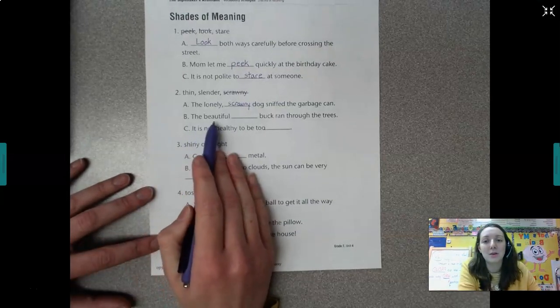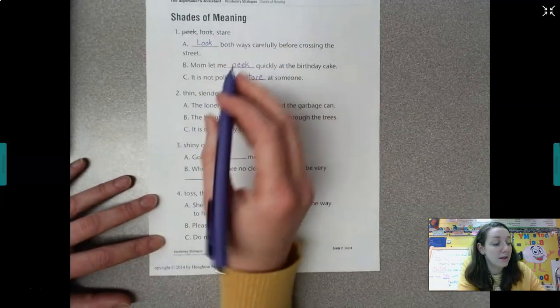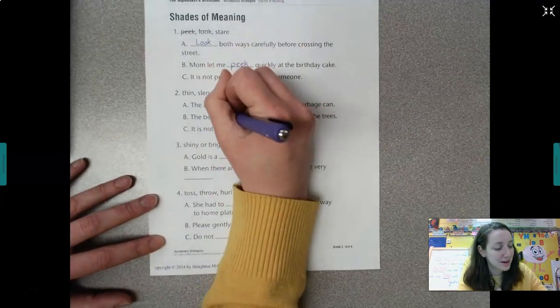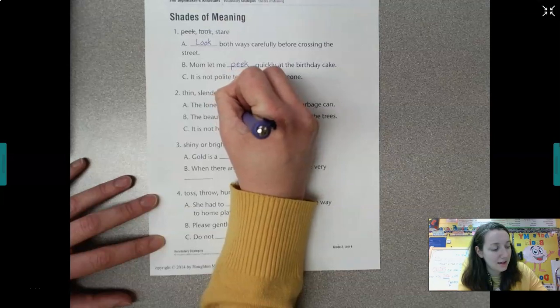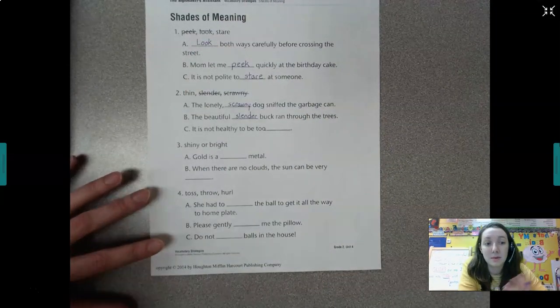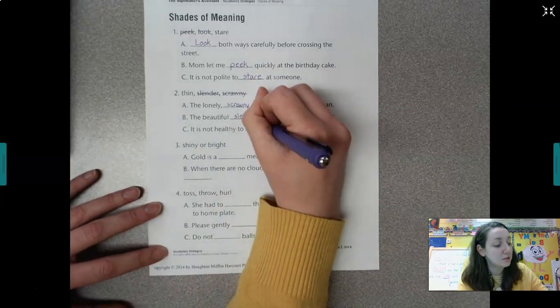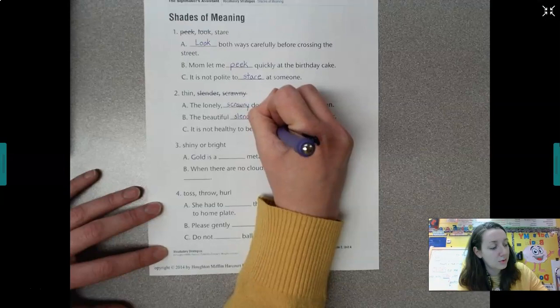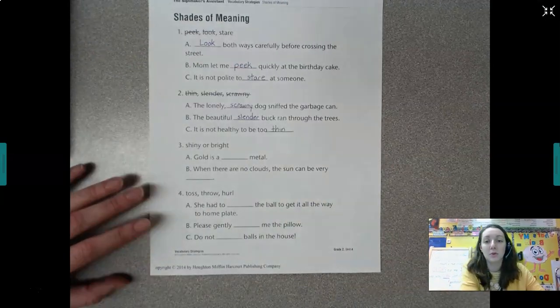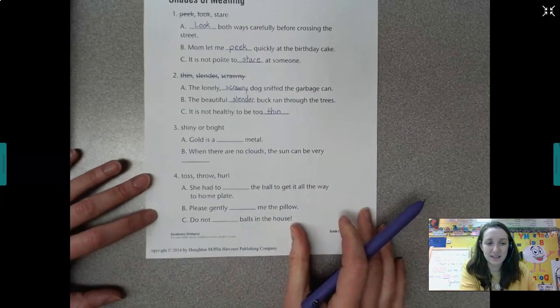All right, so the beautiful blank buck ran through the trees. Well, if it's beautiful, I'm going to go with just what I said, slender, because it's kind of elegant. If you say something slender, that's an elegant word to mean small, thin. All right, so it is not healthy to be too thin, which is very true. Not too healthy to be too thin. Right, you see how those make more sense in the sentence?